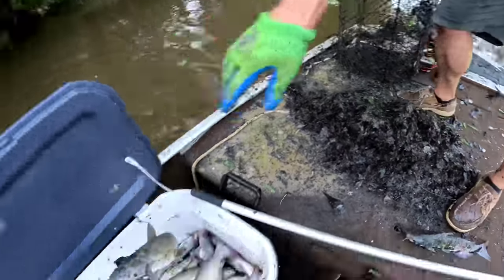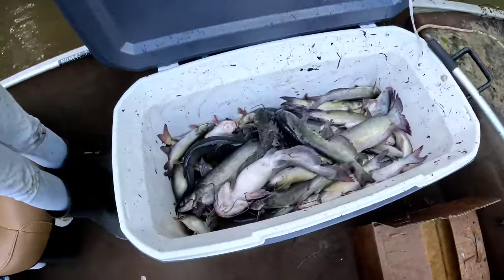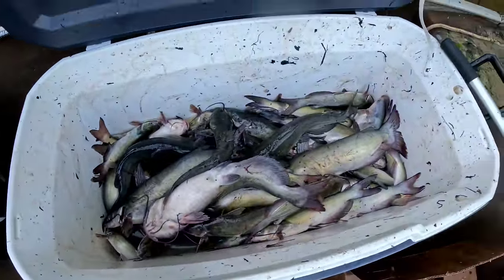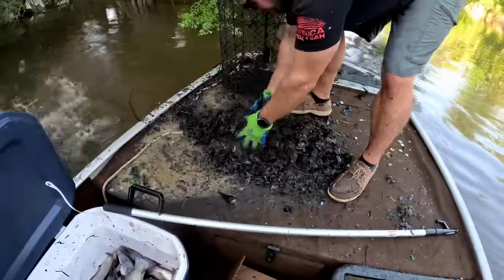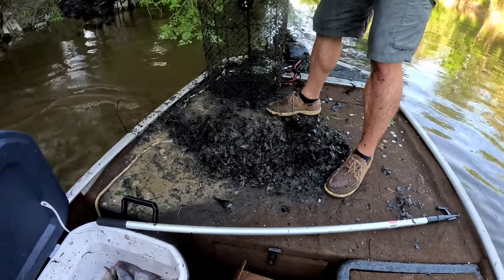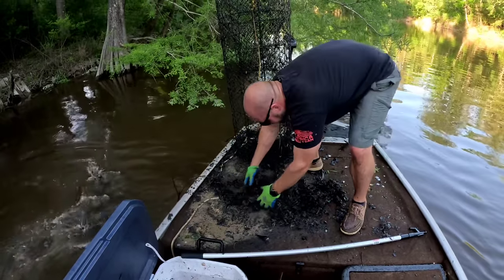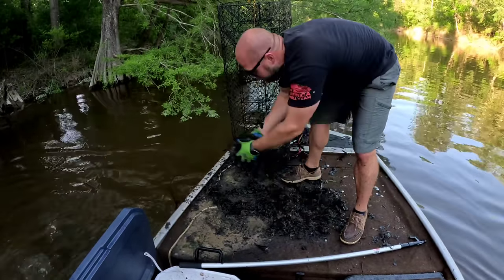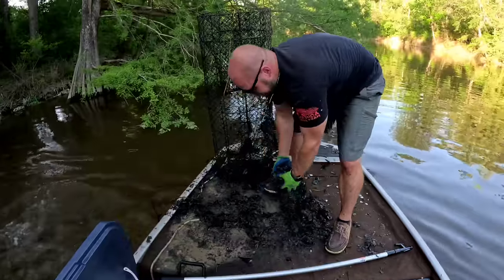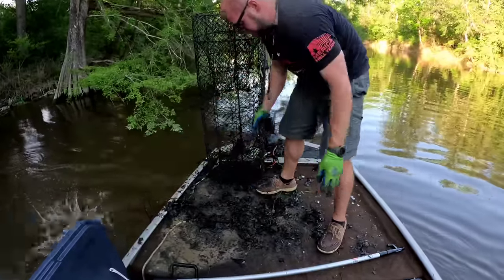Let's get the good ones in here. It stinks. Make sure we ain't got no more. See it in here. Yep. Looks like we caught a whole bunch of garbage, clogged the net up, and didn't catch many fish out of it this week. Just due to all the trash.